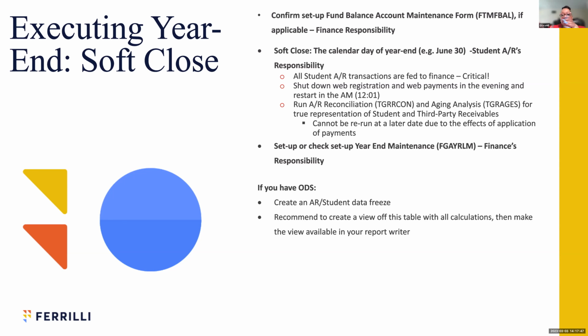Once again, we're looking at these calendar days. Now, because we're kind of doing a soft close, we're really going to be talking to those feeder modules, those modules that feed information into Banner and finance so that all of our books are as complete as possible for that year-end financial report. So as I've stated, you would get together with the other departments, student AR, even student. Why? Because at some point, we're going to have a cutoff. We're going to have a shutdown. IT needs to be involved in this as well.